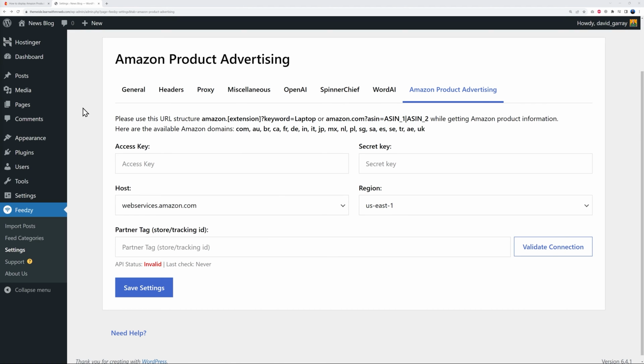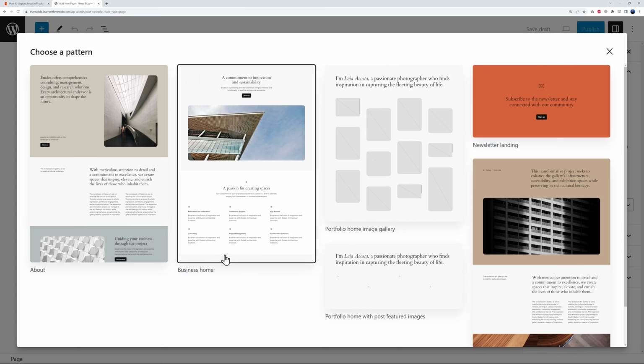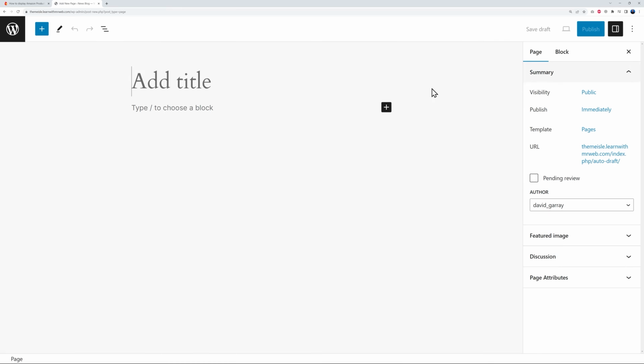Now let me show you how to create your feed page. So we go to pages. As you can see, you have no pages at the moment. Add a new one, and I'm also going to show you a new feature that will allow you to monetize even further. So let's close this. So let's give it a title. So maybe feed page, okay? And then we're going to add a block.